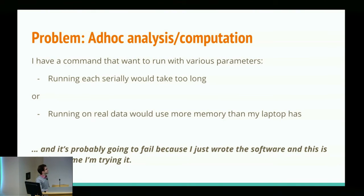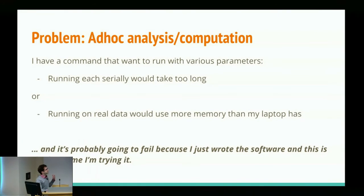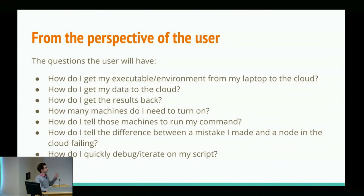And the thing that's awful, the thing that rules these guys out, is that these guys are APIs. I don't want to write another piece of software that's talking to an API. I need something that I can just kick off.